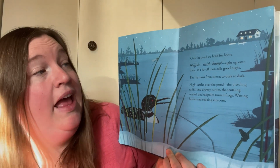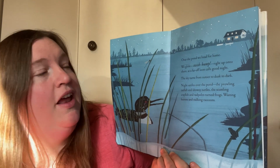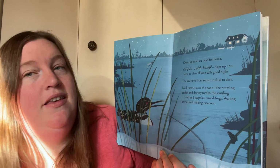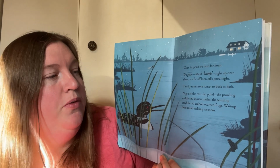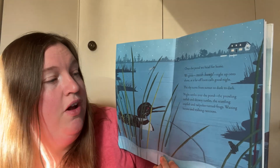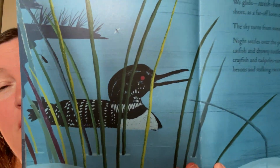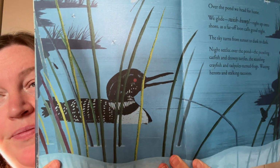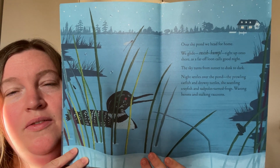Over the pond, we head for home. We glide, swish, bump, right into the shore as a far-off loon calls good night. The sky turns from sunset to dusk to dark. Night settles over the pond. The prowling catfish and drowsy turtles, the scuttling crayfish and tadpole turn frogs, wading herons and stalking raccoons. So there's a loon. They have a really cool special call. It's dusk. And the hidden world under the pond.